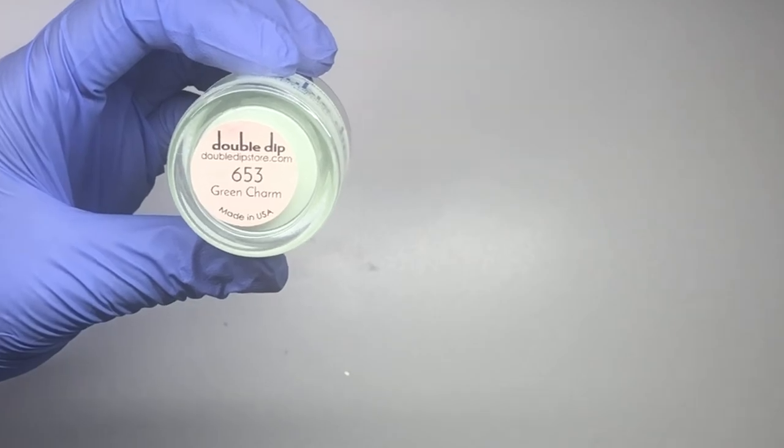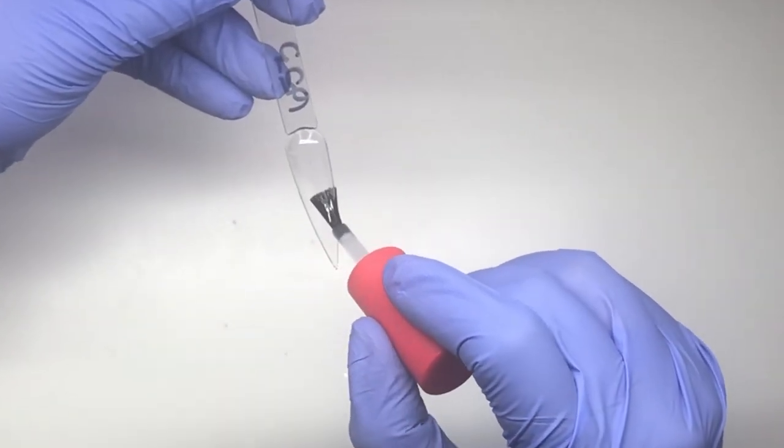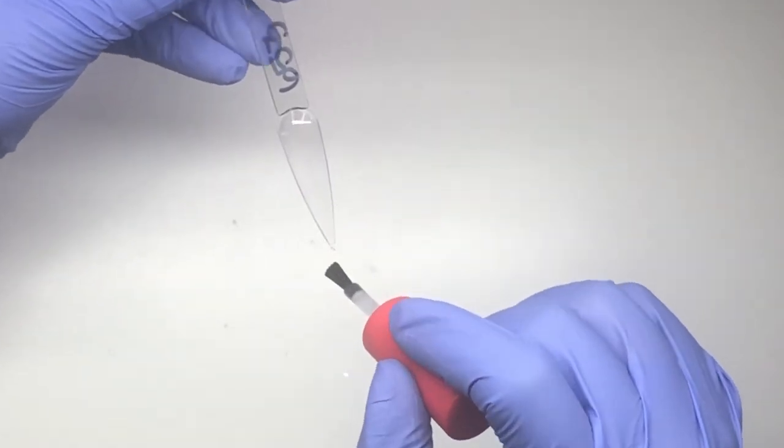And look at Dusty Sand. Dusty Sand is fire, okay? I probably will use that one. I don't know. I really want to use all of them, though.